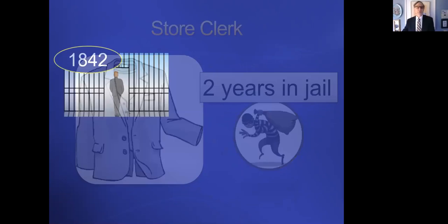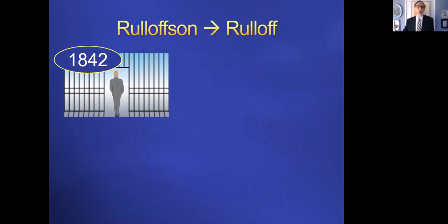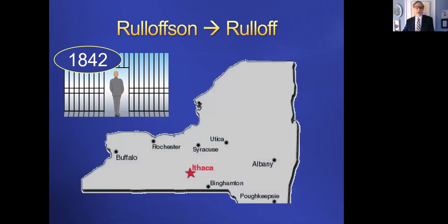Well, he was released from jail in 1842, and he changed his name to Ruloff, one of a whole series of aliases he wound up taking on in his life. And he decided to migrate over to the United States from Canada. And he found his way down to Ithaca, actually just outside of Ithaca, the adjoining town, Dryden, New York.